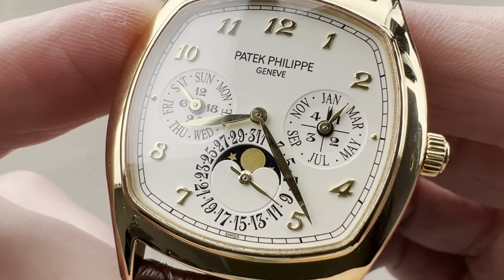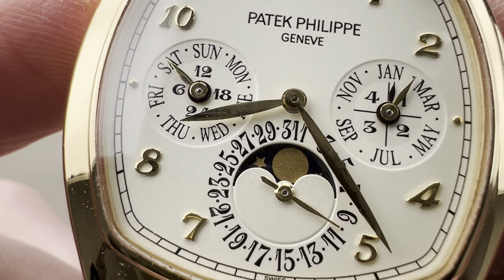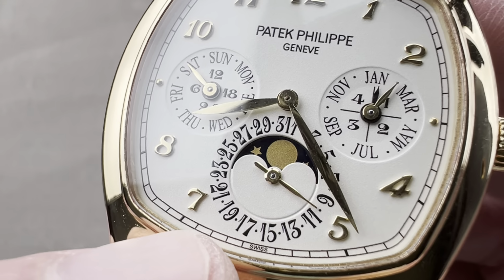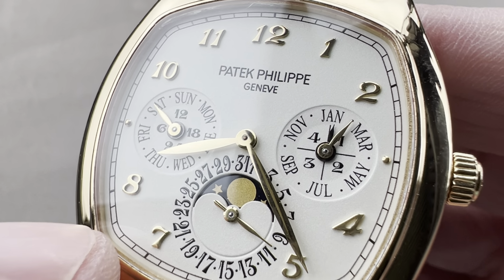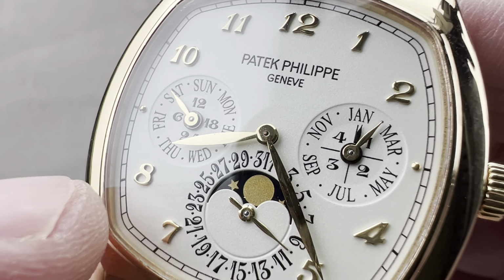Taking a look at the dial, I think the real standout feature here, we have these sort of Art Nouveau style numerals used for the 24-hour scale, the radial date, and the leap year phases. And they are not quite identical with the Breguet Arabic numerals that are used on the dial, although they are very close.